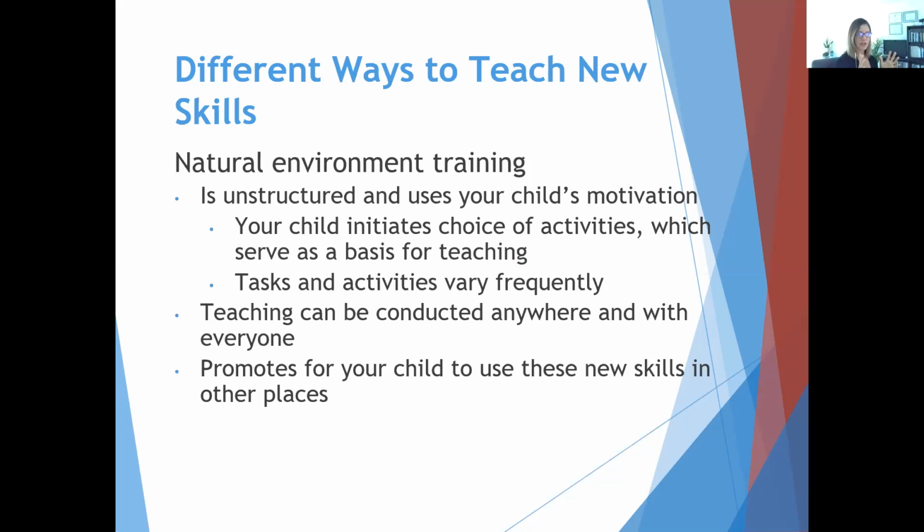As you're wrapping your head around this, imagine this scenario. In discrete trial training, I'm bringing all my materials to my workspace, and I know exactly what I'm going to run and when I'm going to ask the child to do certain things. Where in natural environment training, I don't have anything pre-programmed.